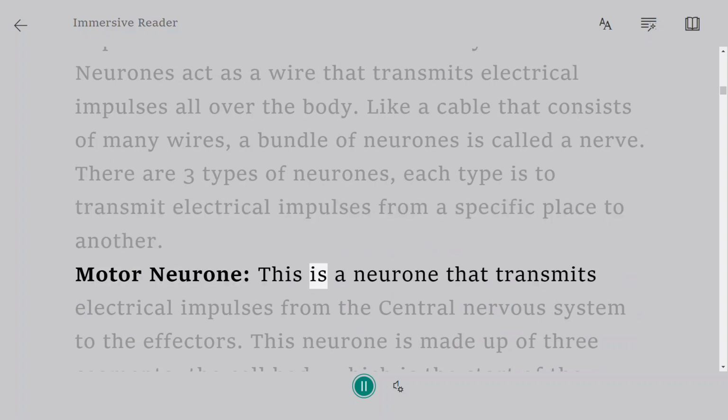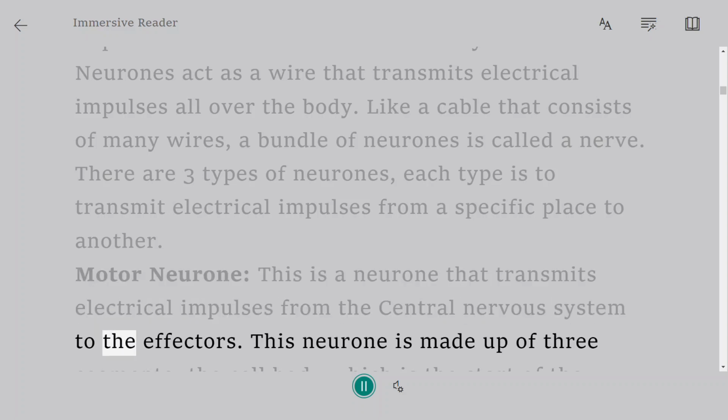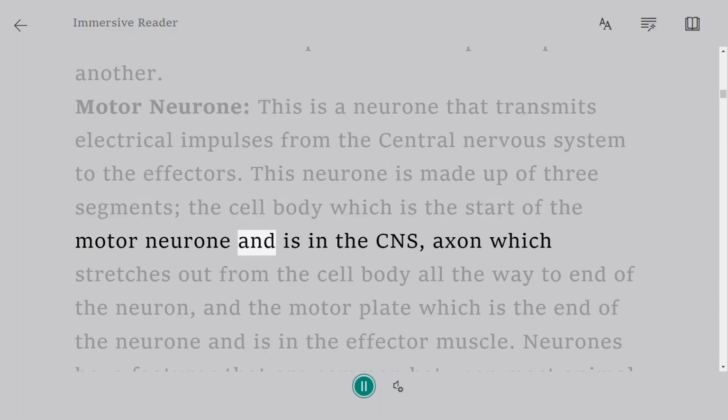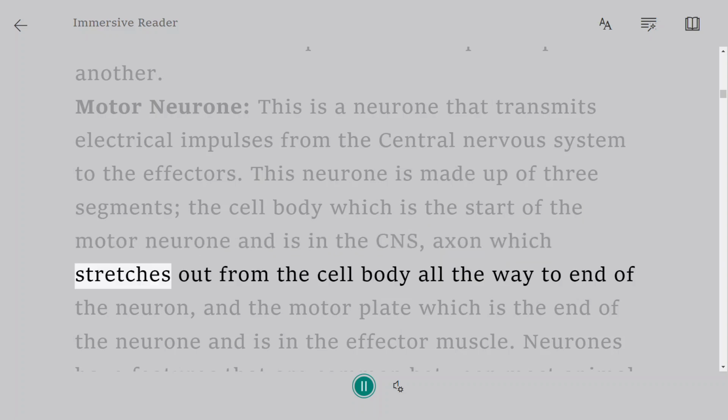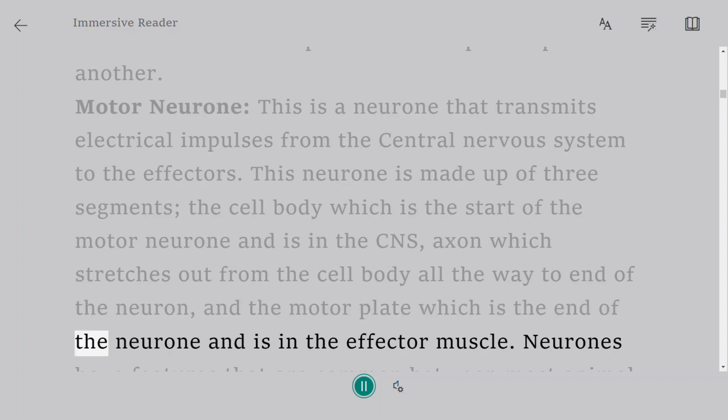Motor neuron. This is a neuron that transmits electrical impulses from the central nervous system to the effectors. This neuron is made up of three segments: the cell body, which is the start of the motor neuron and is in the CNS; the axon, which stretches out from the cell body all the way to the end of the neuron; and the motor plate, which is the end of the neuron and is in the effector muscle.